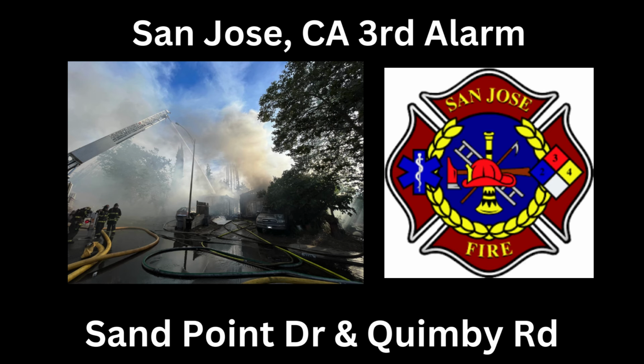This is going to be on the Charlie side of 2746 and also the adjoining structures. Chief, I'm going to need at least a couple engines here. Are you saying 2746 Sandpoint? You're going to need some units there, correct? Yeah, Chief, I'm going to need at least 2 engines and another truck.